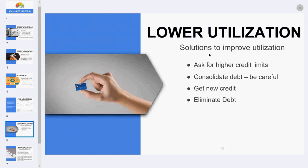Marcus, go ahead and give them the second one. Consolidate your debt. This is an option, but the key thing I want you to see in this option are the two words, be careful. We just want you to know that this exists, but we want you to be careful because of the things that can go into effect by you consolidating your debt.